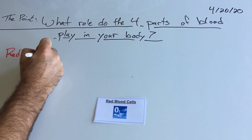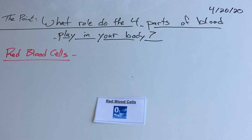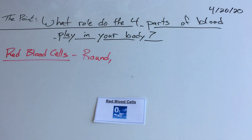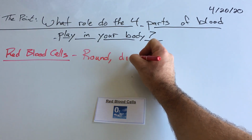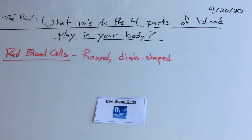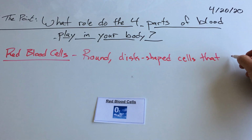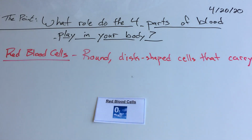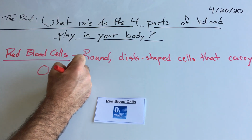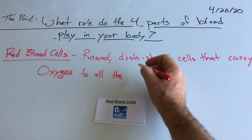Red blood cells. Again, this is optional. It doesn't have to be in your notes, but feel free to be a good student and write it anyways. They are round, disc-shaped cells that carry, just barely got that word in there, oxygen to all the body's cells.